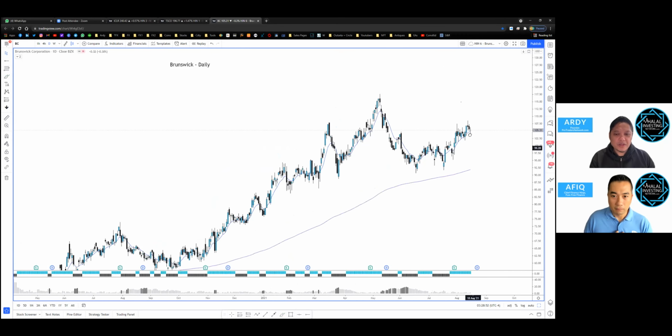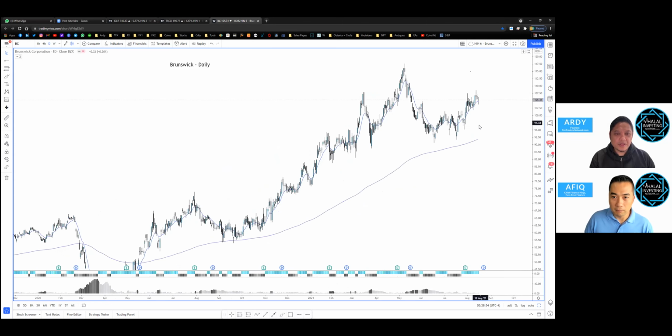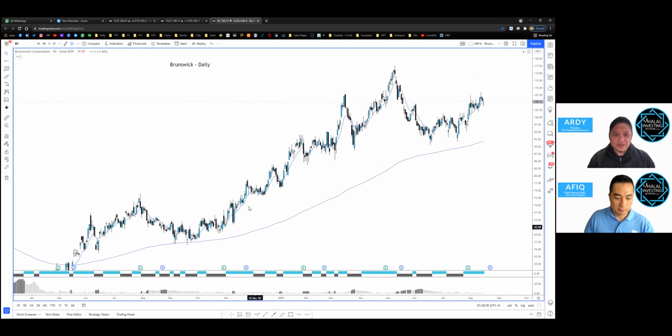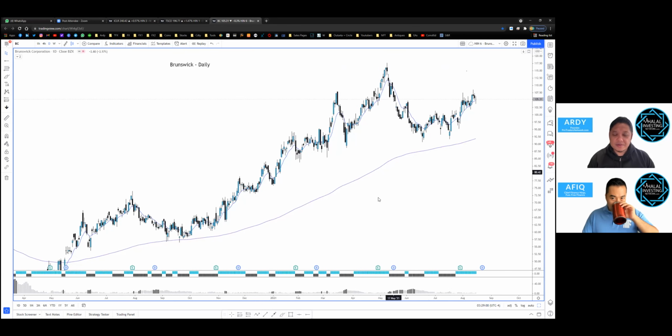You can see, I think, that the price is still trading above the 200 moving average, right? Which is our purple line here. So price is trading above. As long as it is trading above the 200 moving average, the trend is still up, right? So whatever retracements or rollovers, you call it, or falls, that we have in this particular stock, that would just be a retracement, right? Unless it breaks below the 20 moving average.